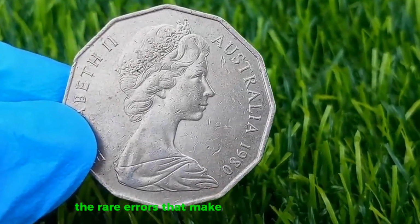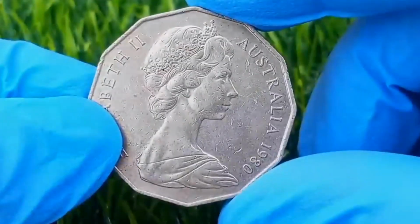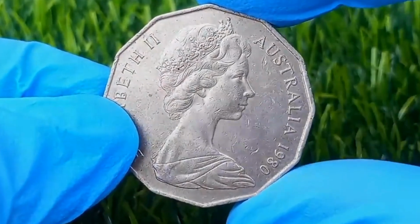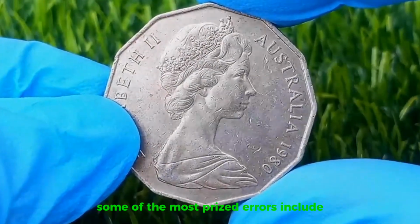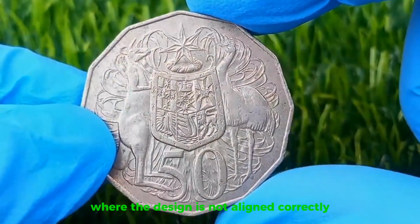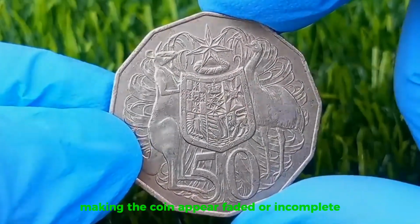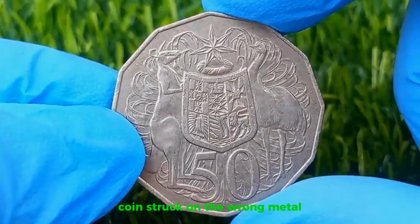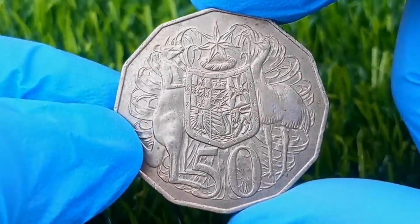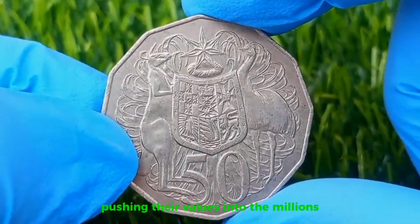The rare errors that make these coins priceless. What makes these coins so valuable? The answer lies in rare and unique minting errors that make each one of a kind. Some of the most prized errors include upside-down or rotated die prints, where the design is not aligned correctly. Missing details in the engraving, making the coin appear faded or incomplete. Coins struck on the wrong metal, a mistake that occurred during production, making the coin exceptionally rare. Collectors across the globe fight over these rare pieces, pushing their values into the millions.